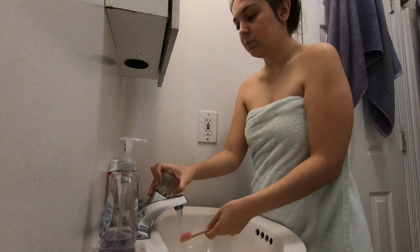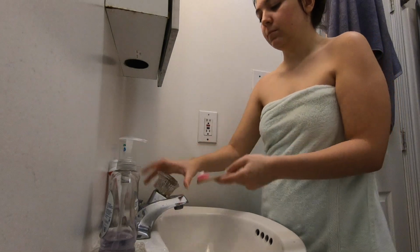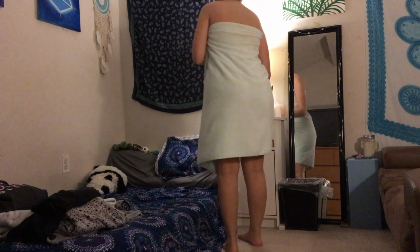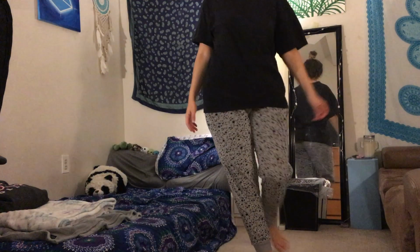After I finish my face mask, I like to brush my teeth. Then I come back upstairs to my room so I can change into my pajamas. After that is when I like to start my nighttime skincare routine.